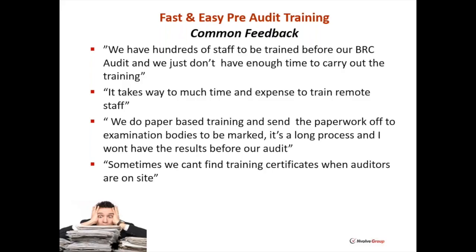One of the major issues that people talk to us about is that when an auditor is on site, it's sometimes quite difficult to locate the relevant paperwork the auditor is asking for. They're up and down the factory floor looking for certificates to produce to the auditor, in and out of filing cabinets. So we're going to show you how you can get this information at the touch of a button, very quickly and swiftly, through a tablet application.